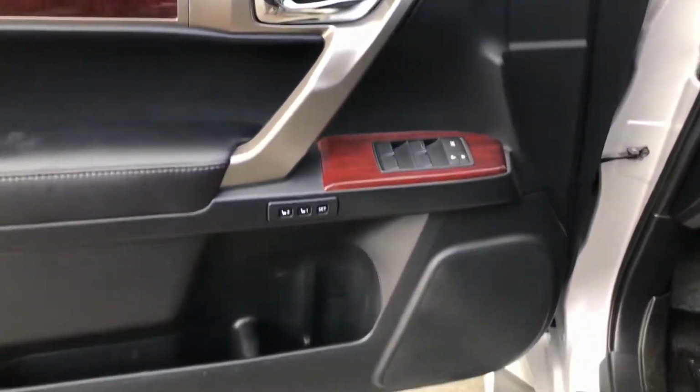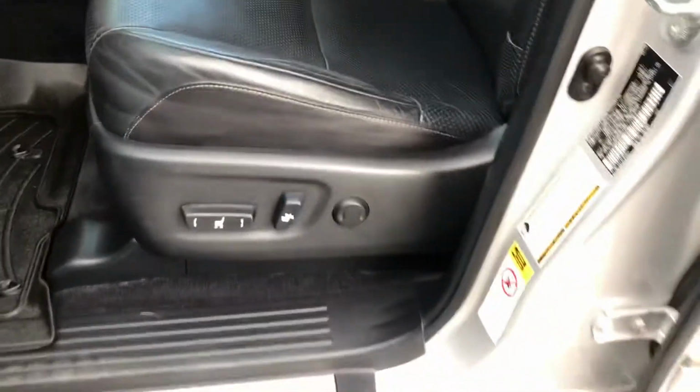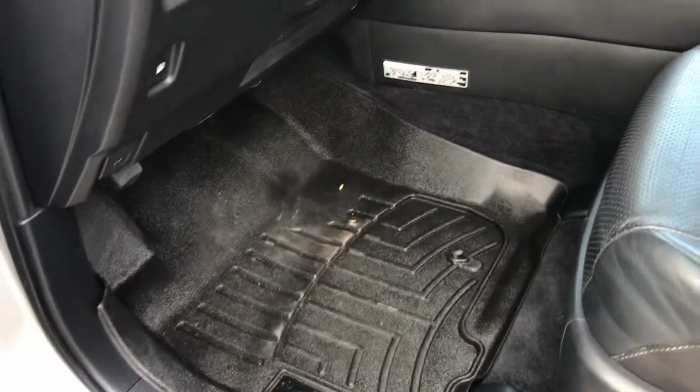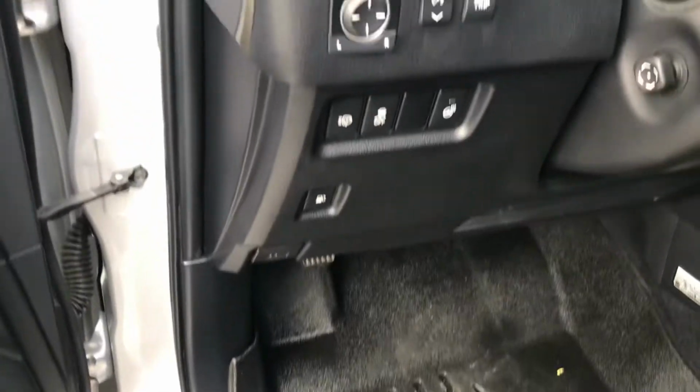On the inside here, we have a nice wood grain with the leather accents, memory seating, power driver. You are going to have the WeatherTechs both here and the passenger seat, and then also in the second row there. Nice condition leather seats. A little bit of wear on the bolstering, but it's still holding its form, and it's definitely not in bad shape. You have your power windows, power locks, power mirrors, obviously, drive modes, audio controls, and then your cruise.